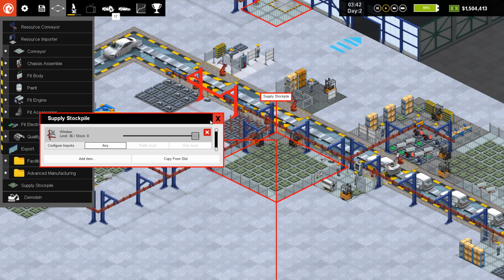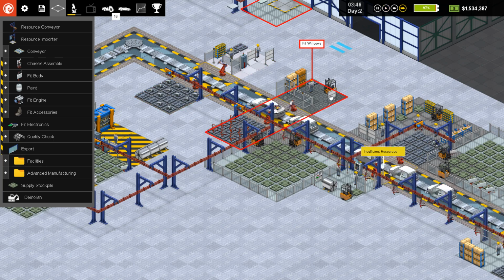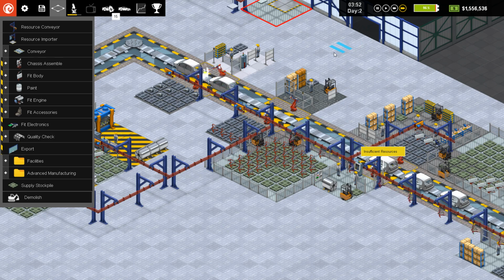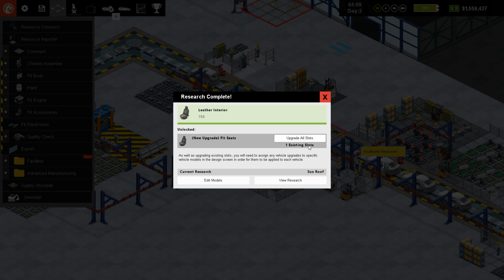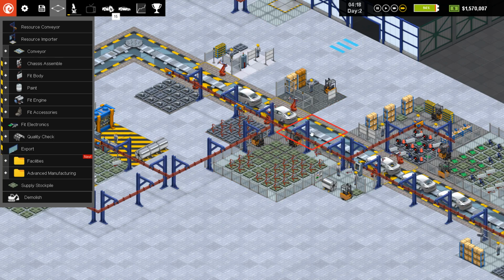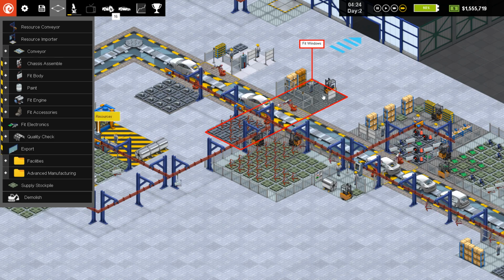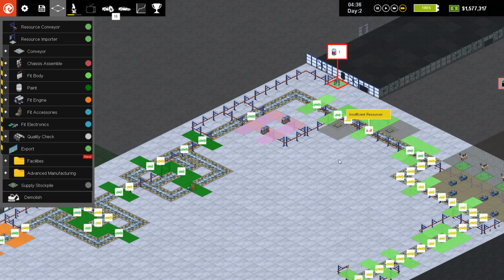Great. And then we will switch this to imports only local. That way we'll get them all from the stockpile, right? Isn't that how that works? Weird that it doesn't fill up the Windows thing when it's importing them from there. All right, so now we have fancy seats, leather interior. You should never be short on materials here, Fit Windows Spot. Your stockpile is like adjacent to you.